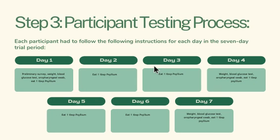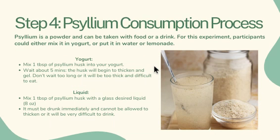So the first day, they had to take initial measurements, and then every day they had to eat a tablespoon of Psyllium Plantago powder. And then day 4, they took midweek measurements, and these measurements were weight, blood glucose test, and oropharyngeal swab. And then on day 7, they took final measurements of the same thing.